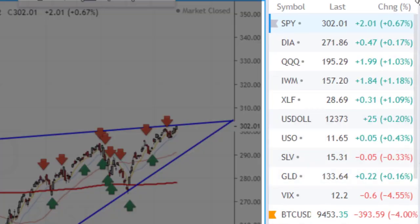Markets on Friday, everybody in bullish territory. NASDAQ up the most. Russell's up 1%. You have US dollar flat, crude oil up a bit, silver down, gold higher, VIX down. This is a big deal. We're only at 12.2 on the VIX. There's no fear out there, so markets are just up, okay? But I'm going to show you something that might be of some concern. We're at 9,400 on Bitcoin, so it's coming down just a bit.